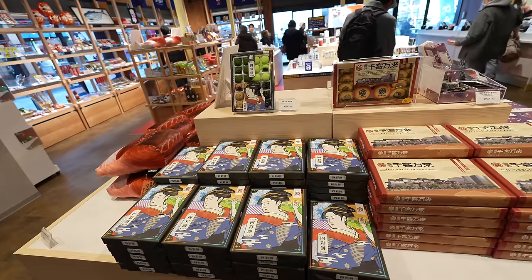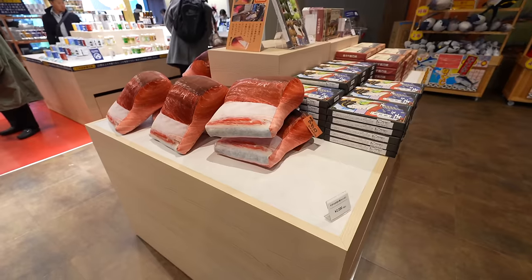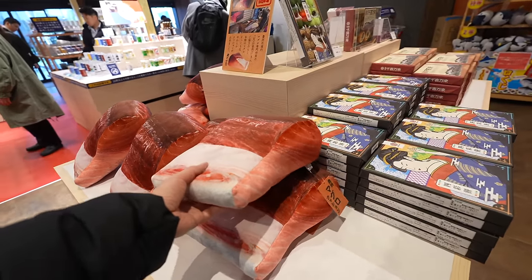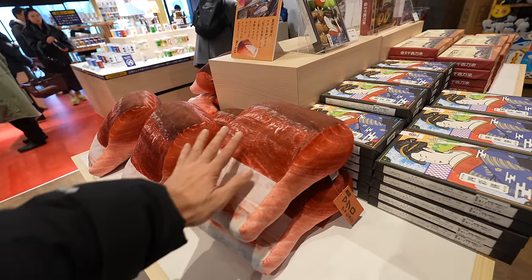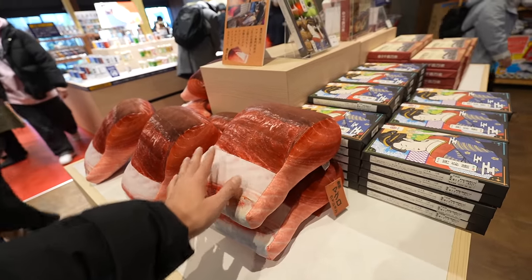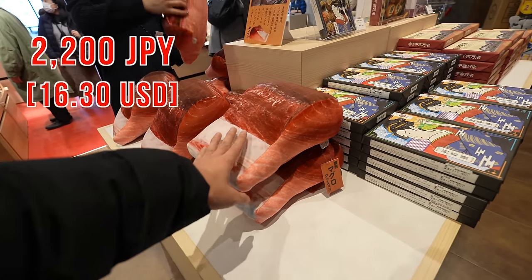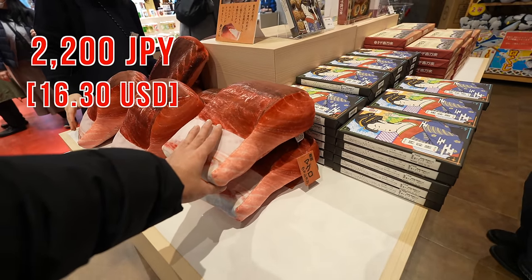Sweet! Senkyakubanrai original souvenirs. Look at this! The cut maguro cushion. Oh my goodness, it's so fluffy. The price is 2,200 Japanese yen. Looks a little bit weird, but yeah, that's pretty good.